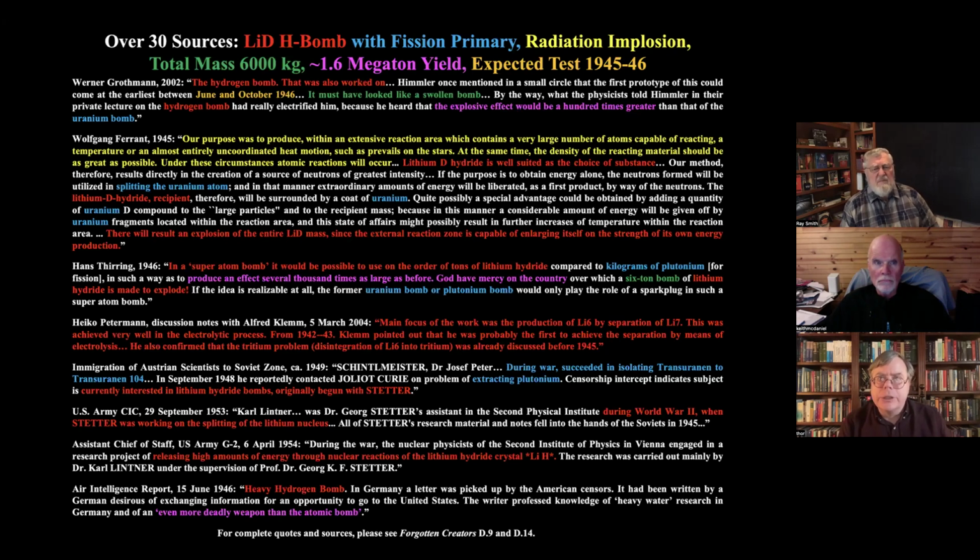There are over 30 sources that actually describe a full-blown German H-bomb. It seems almost impossible to believe. The other countries, the US, Soviet Union, were not doing H-bombs till the 1950s. But over 30 sources from the time describe very serious German development of a weapon with an expected megaton yield. The weapon would have a total mass of 6 tons, about 6,000 kilograms.